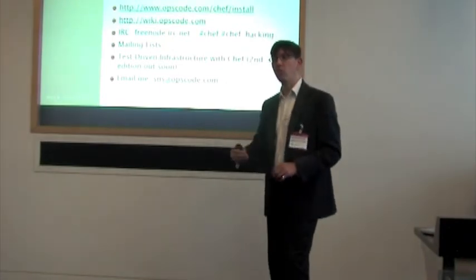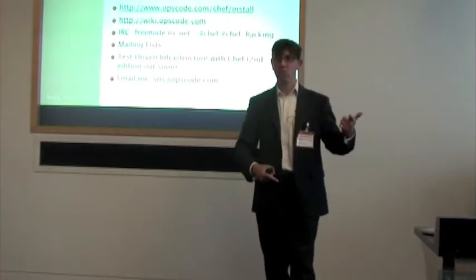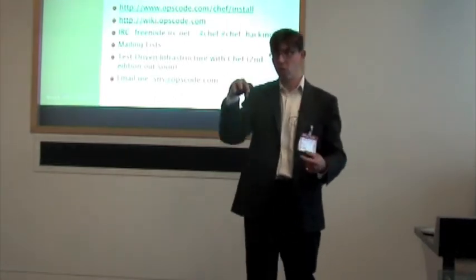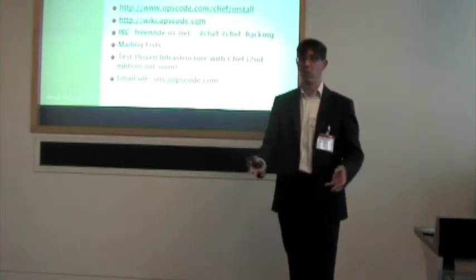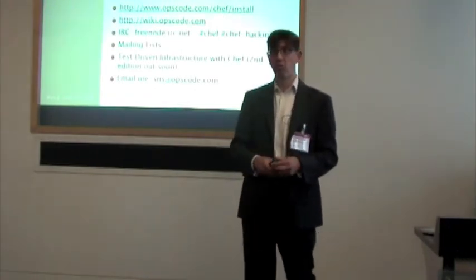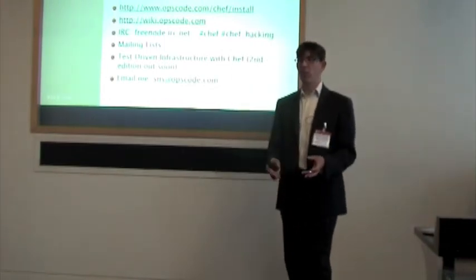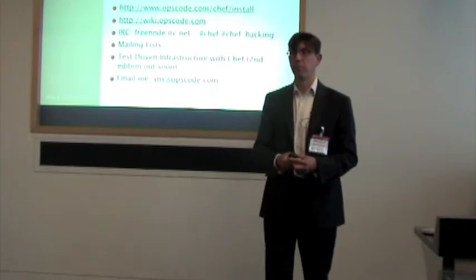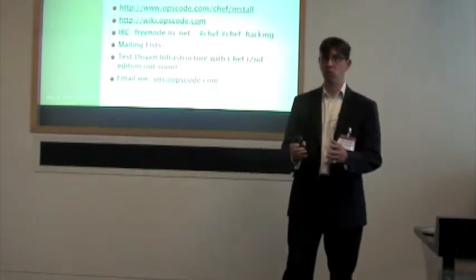All the node does is get the information, so the recipes, the data which is in the search index, pulls it down onto the local machine where Ruby is evaluated on the local machine and the configuration is built in real time. So all the calculation, all the building up of the configuration is done on the node. No calculation, no processes running on the server.